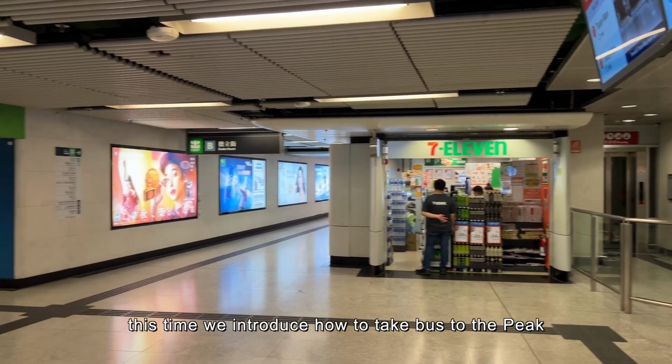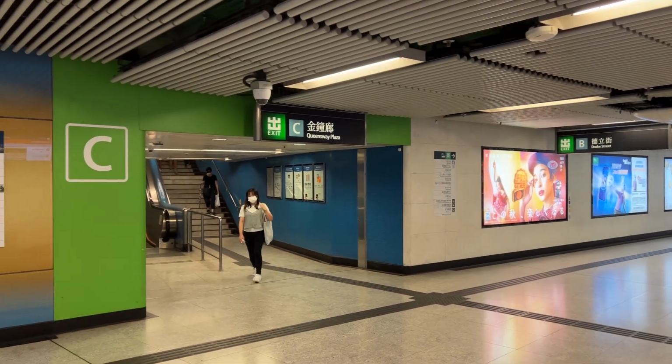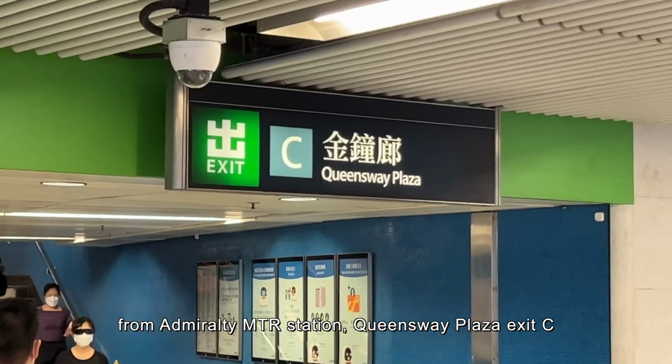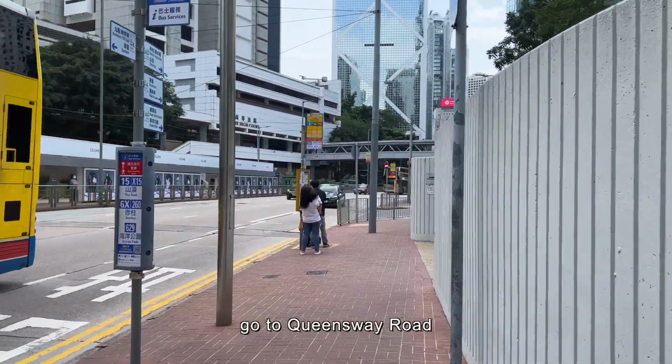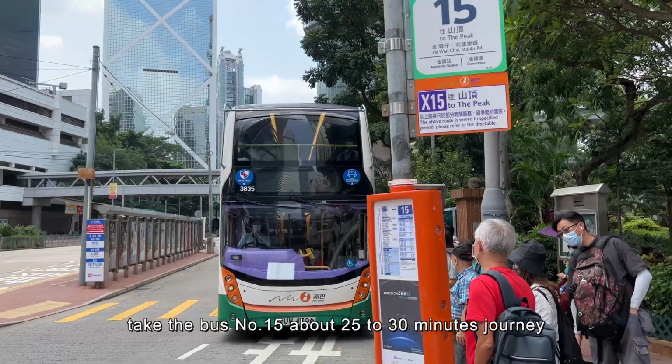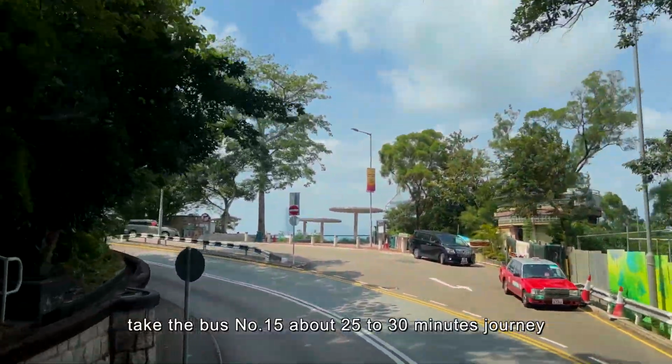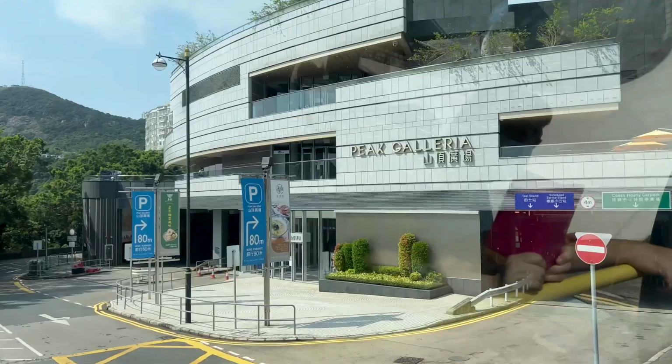This time, we'll introduce how to take a bus to the Peak from Admiralty MTR station, Queensway Plaza ACC. Go to Queensway Road, take bus number 15, about a 25 to 30 minute journey to the Peak Galleria.